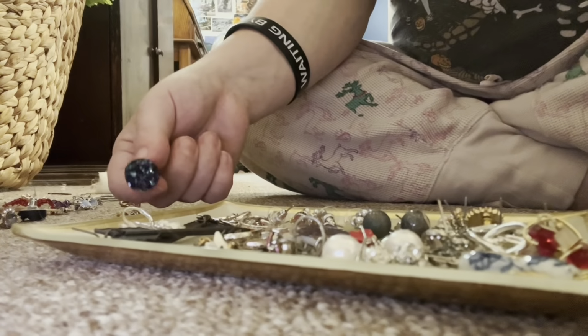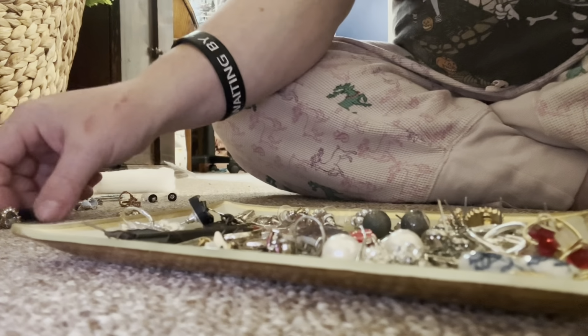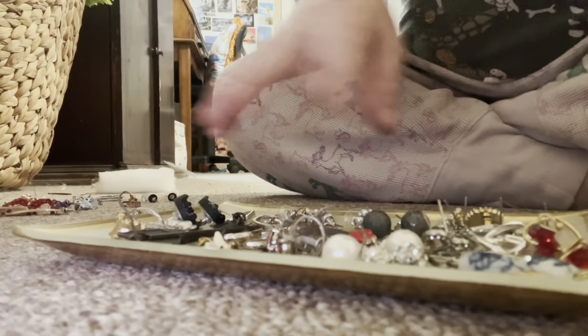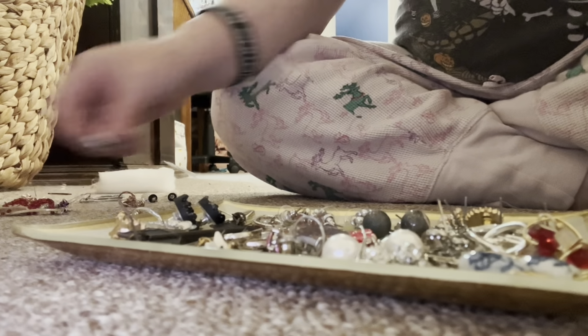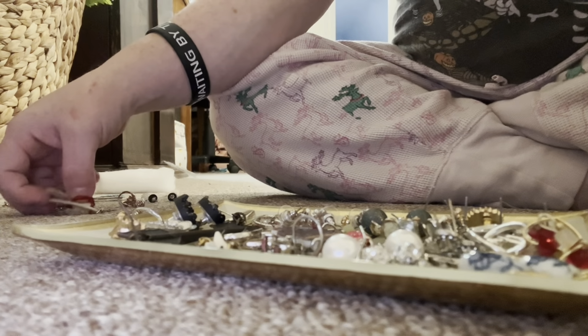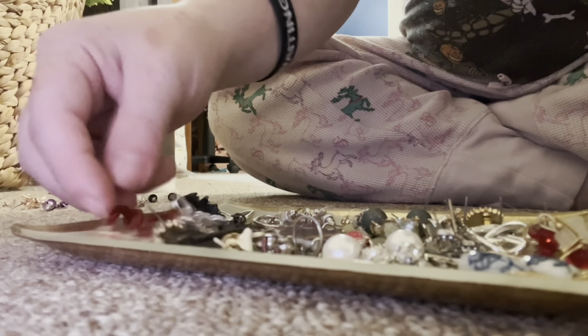So what I'm doing here is I have gone through all my earrings. I have found the pairs that match. And I'm putting them on this cute little tray thing I have. So any day that I feel like wearing certain ones, they're right here at my fingertips and I don't have to go digging for them.